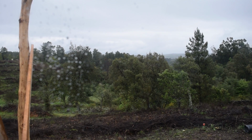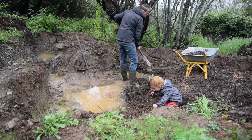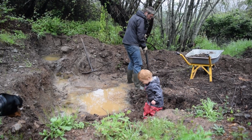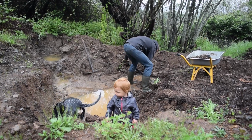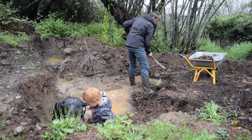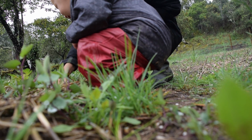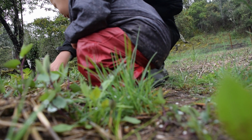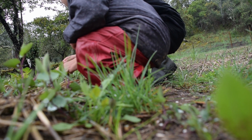So it has been raining a lot. In between the rain and also in the rain, Martin has been digging our pond. It's filling up quite well. And then I have also been weeding in the garden a lot. I kind of let it go a little bit too much, and now some bits are taken over by grass.